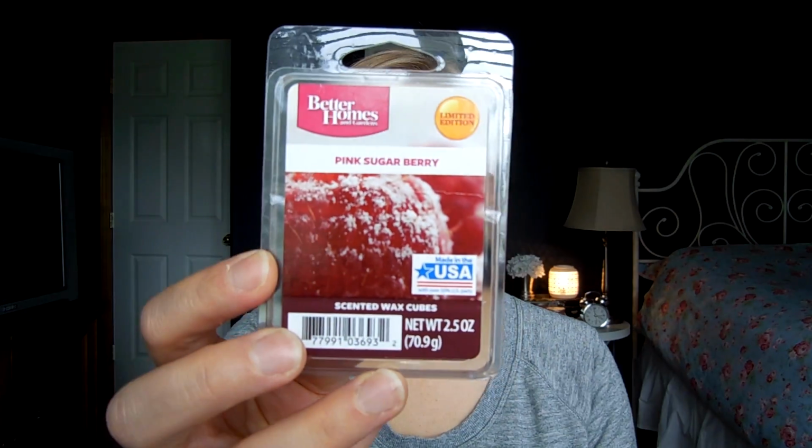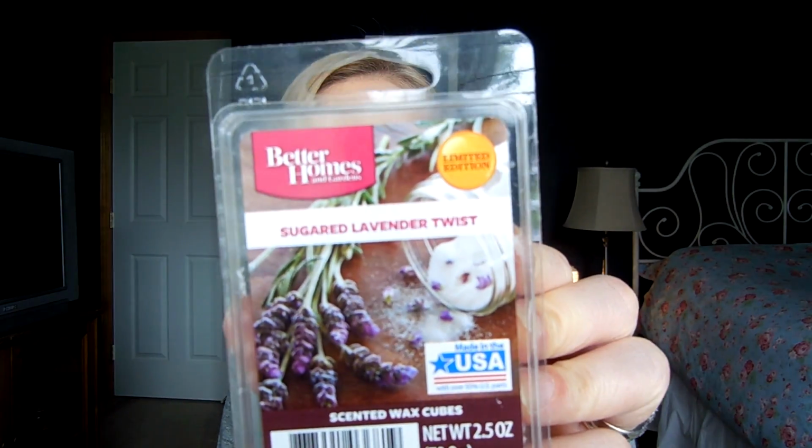But then I've also been using a lot of these Better Homes and Gardens wax tarts from Walmart, and I've mentioned these two before, but the weather was really nice this last week and it just put me in the mood for fruity summer type fragrances, and so I've been mixing the pink sugar berry, which really just smells like pink sugar berries. It's like a sugary raspberry type of scent with the sugared lavender twist.